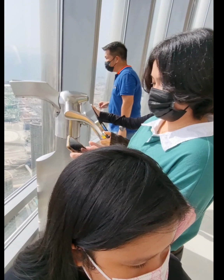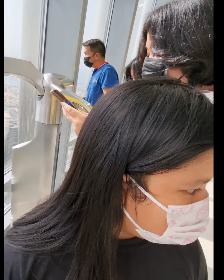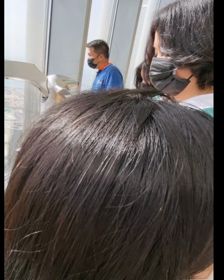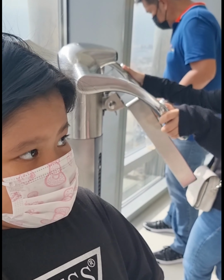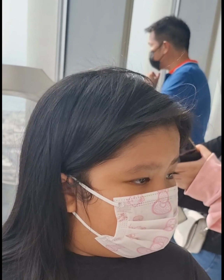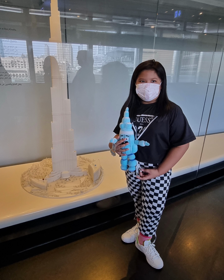Guys, this is the floor for souvenirs and trinkets. So, there's another view and also there's a photo session going on here. So, we are waiting until it's our turn. And these are the things that we bought as a souvenir over there. This is Mia holding her Burj stuffed toy. So, going down now, guys.